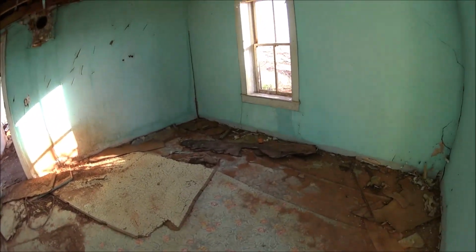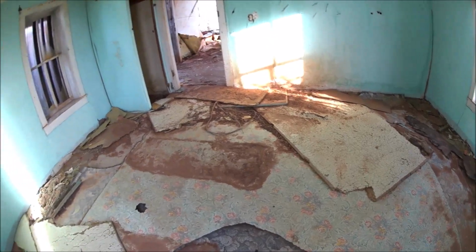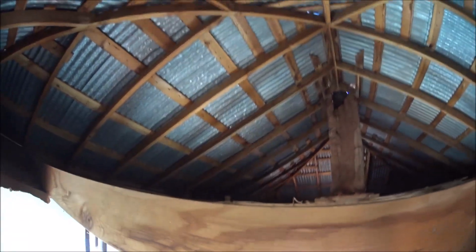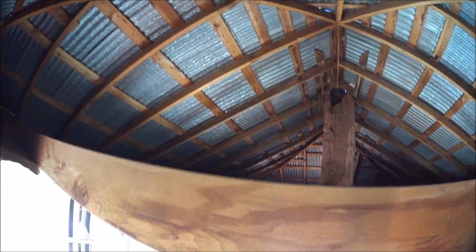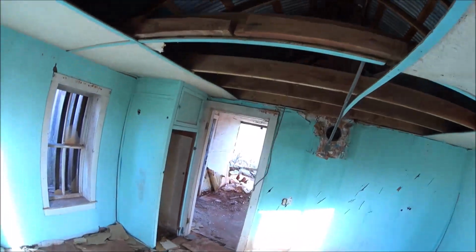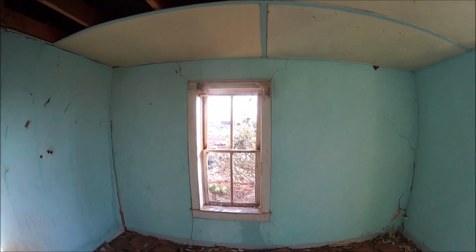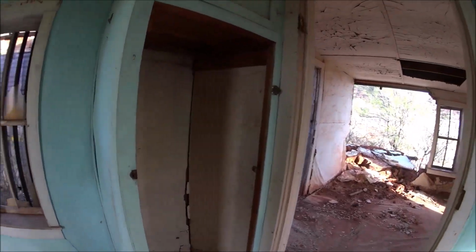This looks like a linoleum floor material. Wow, and expansive. Well, you can probably see up there, loft slash attic. The wood up top is in really nice condition. Looking out the window, and I'm sure many times the residents did, looking out there and seeing this wide open area. Little private water heater.